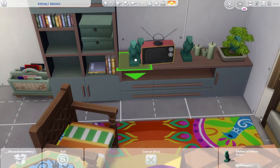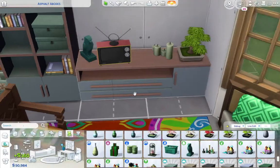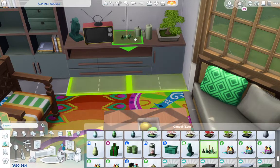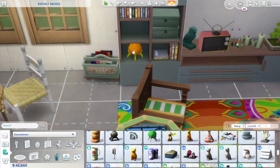So I add this little, it's from Paranormal Stuff Pack. It's like a little bird statue. I put that on there. And yeah, I'm just going to add a bunch more clutter. I think I cut some of it out. You're not going to see it all. But I do add a fair amount of clutter.